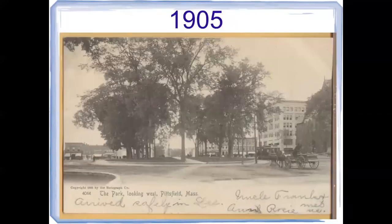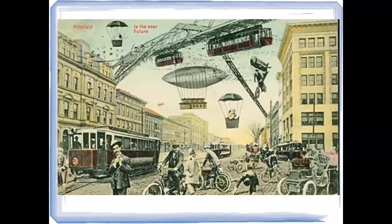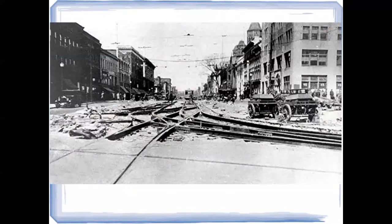Okay, into Pittsfield. This postcard is of the square, the center of Pittsfield. Another postcard showing some rather unusual things happening in Pittsfield on North Street. Pretty whimsical, actually. They were redoing the trolley lines when we came through.